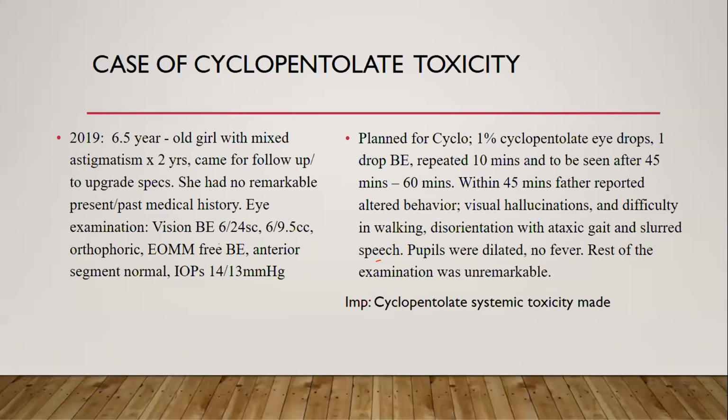Anterior segment was normal with IOPs of 14 and 13. So we planned to do cyclorefraction using 1% cyclopentolate eye drop. She was 6.5, but previously I had done it with atropine. So we gave 1 drop in both eyes, and 1 drop repeated after 10 minutes. So we instilled 2 drops in each eye, and she was supposed to be examined within 45 to 60 minutes. Well, it's not I who instilled the medication, it's our patient attendants. So I couldn't tell whether there was medicine that poured on the cheeks or not.